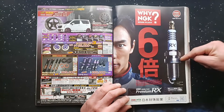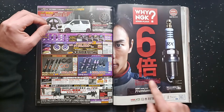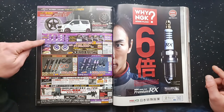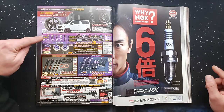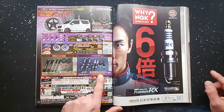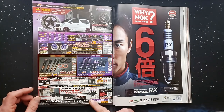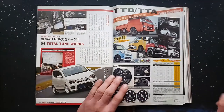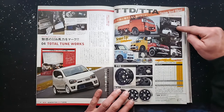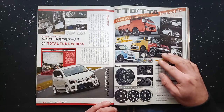Over we go. Number six. Why NGK spark plugs? Don't know. Because of something. Over here, we've got more wheels. We've got suspension. We've got... Not sure. Insets for the wheels. Brakes. Suspension. Rear axle kit. Over we go. TTD, TTA. Custom steel wheels. Oh, okay. Interesting.